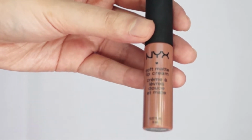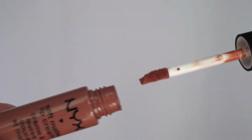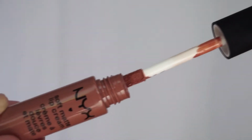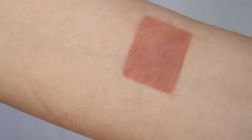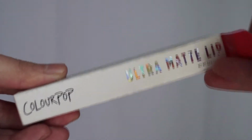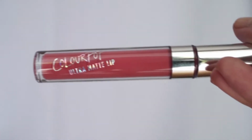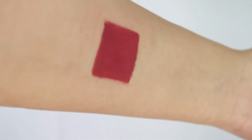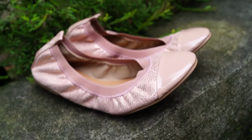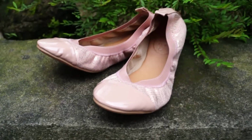I also got some makeup because I'm addicted to matte liquid lipsticks. So I got the NYX Soft Matte Lip Cream in Abu Dhabi, which is a really pretty light nude color. And the ColourPop Ultra Matte Lip in Bumble, which is a beautiful dark red color with hints of pink. And lastly, I got these adorable pink ballet flats, which are so comfortable, I could wear them all day.